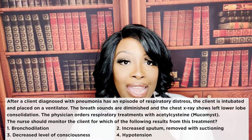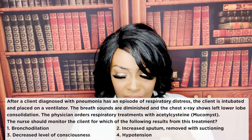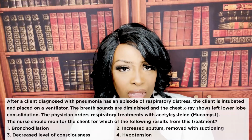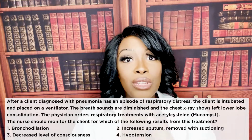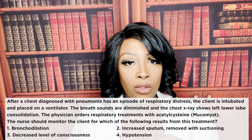Let's say you didn't catch that part. But guys, your critical thinking should have still come in and you should have said to yourself, well, this patient is intubated. Well, it makes sense that they need that thick sputum removed with suctioning. Then we go ahead and choose that answer. Let's say you didn't even catch that. You had no idea what the answer is.